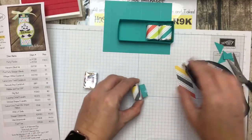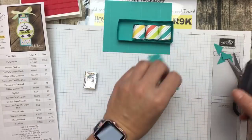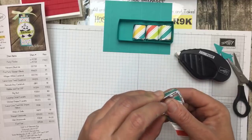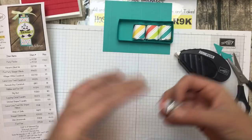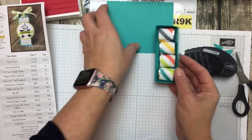Let me put a little more on that. And one more. When I first started making this, I was just going to do a holder for two nuggets, but then I realized it was so small that the panda bear covered everything up. So I thought, let's make it longer. All right, so there they are in the holder.